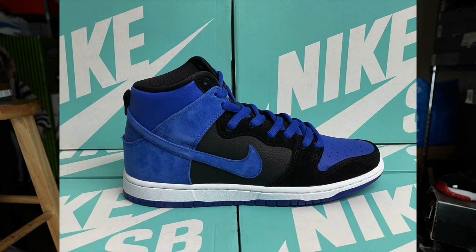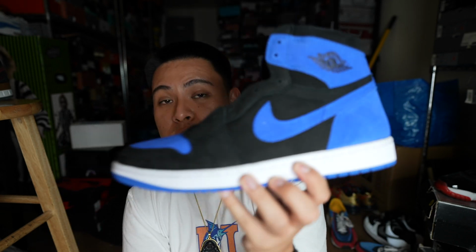these are just okay. It kind of reminds me of those J-Pack dunks that came out a while back, the high tops. But I don't know, man. These days, dropping $200 for a sneaker that's okay doesn't really seem like the move. So with all that being said, are these a cop or drop for you guys?